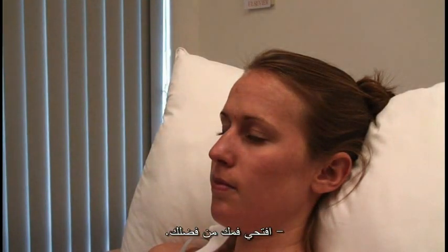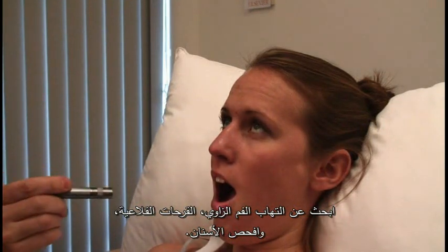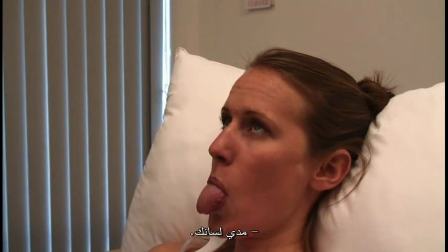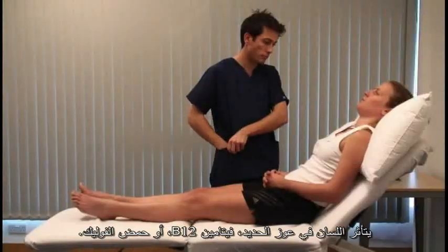Now can you open your mouth? Look for angular stomatitis and aphthous ulcers. Also inspect the dentition. You may smell a characteristic fetor. And stick your tongue out. The tongue can be affected by iron, B12 or folate deficiencies.